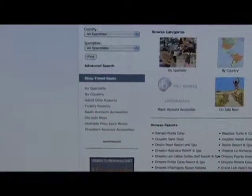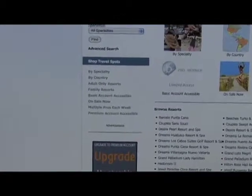Below this area is Shop Travel Spots, which offers more filtering options. Advanced Search offers even more filtering options, including airports and regions.